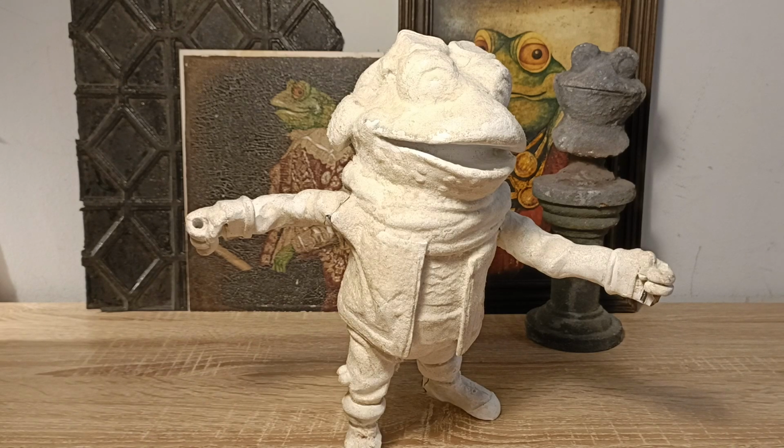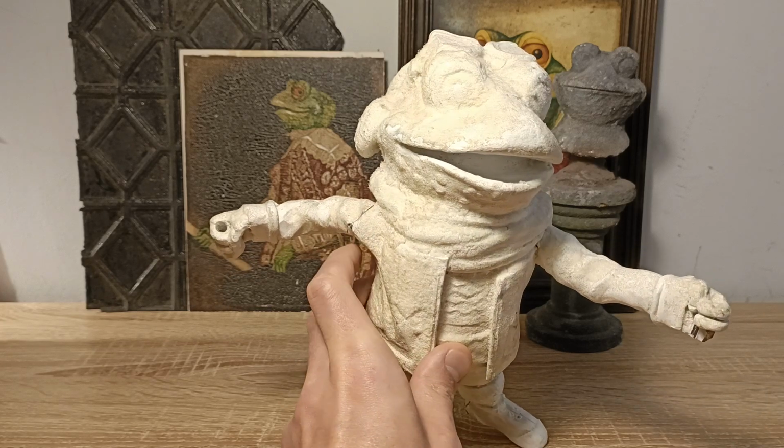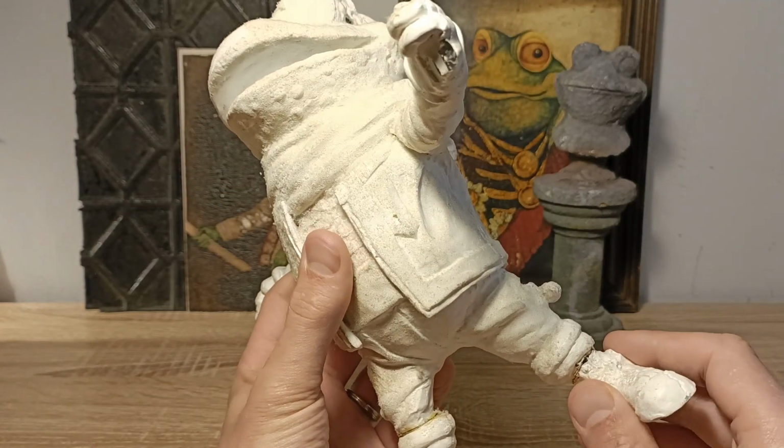When this was given to me, it was actually given in pieces, so I eventually glued it together. You can see a very obvious join there, and another one on, I think, his hand around here. Oh yeah, his arm there. So it was in pieces, and his feet were off as well.